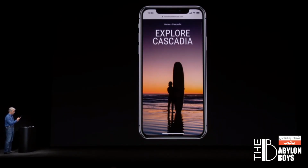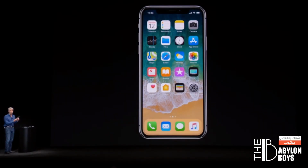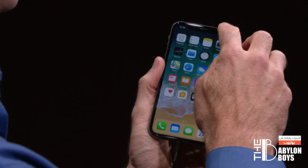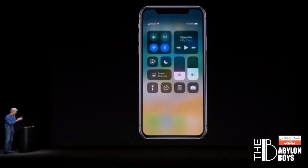You can actually move back between apps just by swiping along the bottom like this. It's really easy. Now, you may be wondering about Control Center, and worry not. Right where your status indicators are in the upper right-hand corner, you can just swipe down and get at Control Center from anywhere. It's that easy.